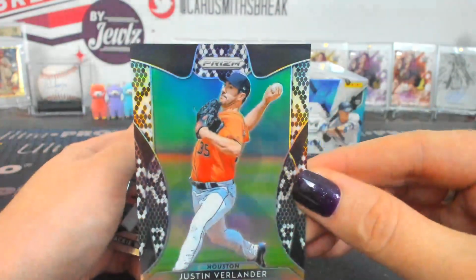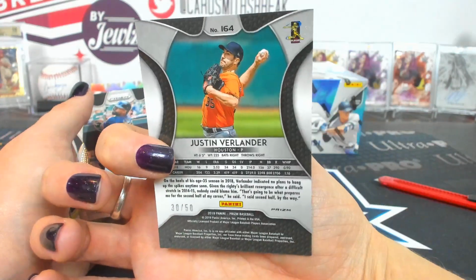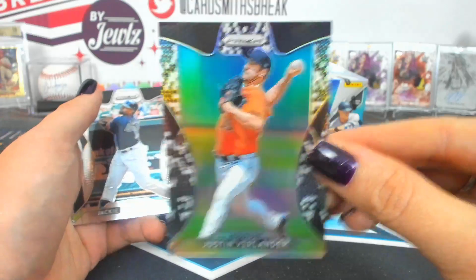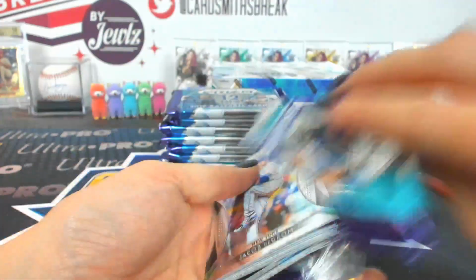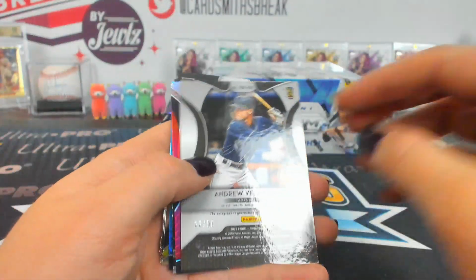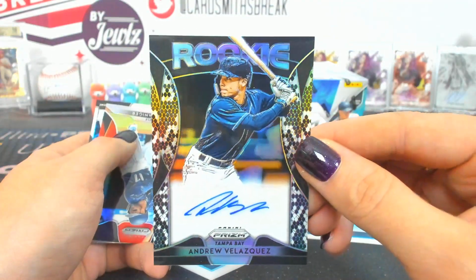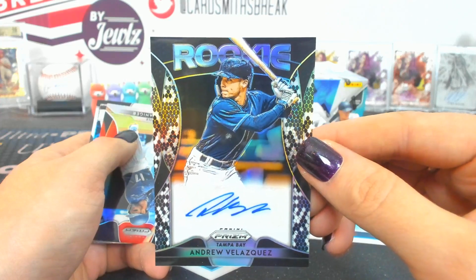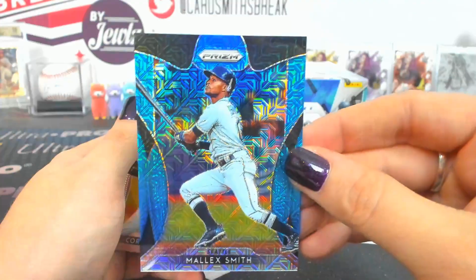Ooh, a snakeskin one. Justin Verlander. Snakeskin, 30 of 50. Houston, ex-Rebel. Yep, two Vlad autos. Velasquez, 22 of 50 snakeskin autograph. Snakeskin followed by snakeskin auto. Tampa Bay Southpaw Smith. And a Mojo to $3.99 Malik Smith.